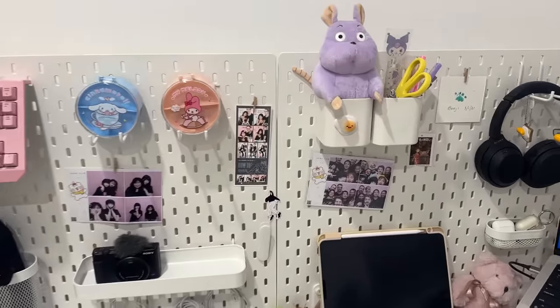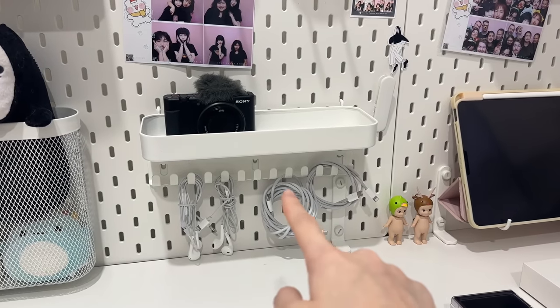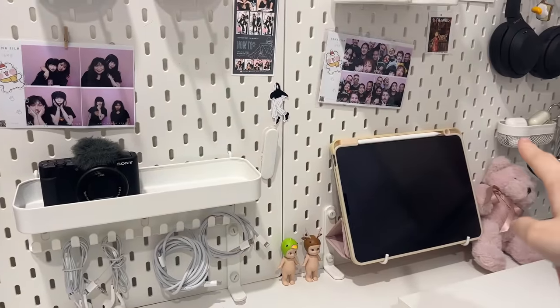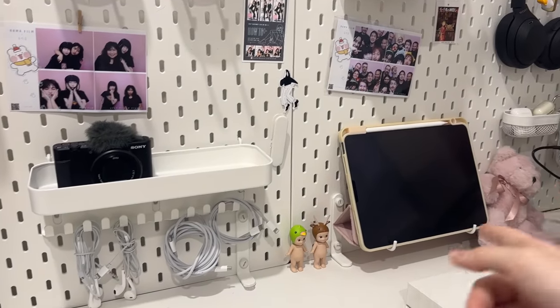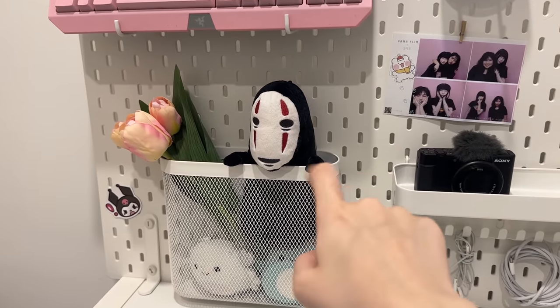One of the few things I actually picked up from IKEA the other day was this little hook thing. I didn't realize that they sell hooks as well. I've been putting them in that little net thing over there. It was still good, but I just had a lot more cables than I needed, so that's where they are. Got my little No-Face buddy over here.